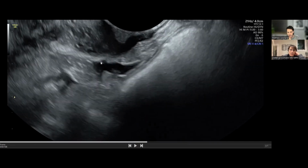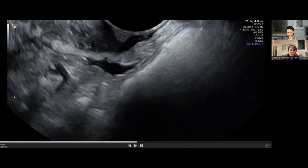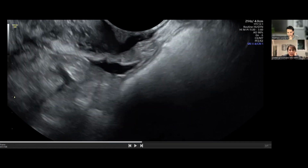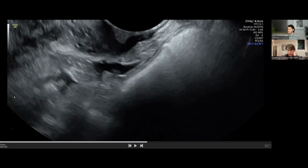With the hyperechoic focus right there. It almost looks like the same feature in some ways. Is that what you've been identifying as the superficial endo? I've not even tried that. But I do that technique for the triangle sign. I'll push in for a retroverted uterus, which I've been teaching everyone. Amazing. Dr. Leonardi's triangle sign.